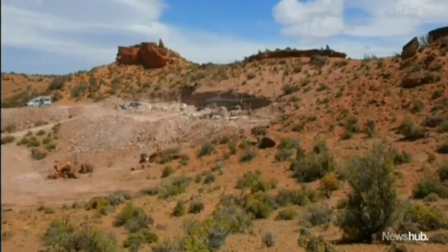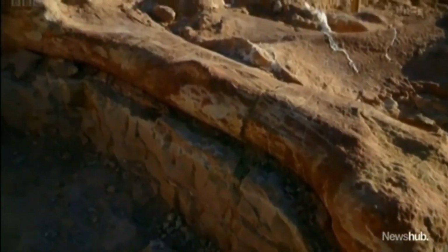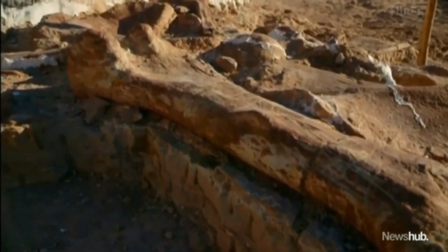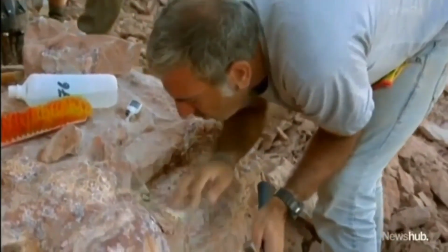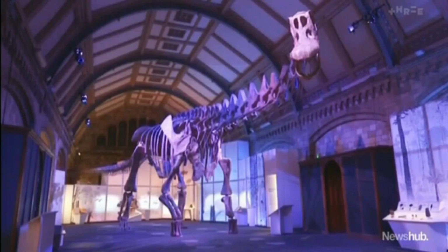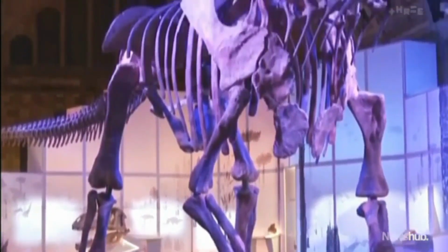The fossilised remains of the beast were discovered when a rancher in Argentina's Patagonia region, hence Patagotitan's name, found himself staring at a single bone as big as he was, sticking out of the ground in the desert. Paleontologists were brought in to recover and preserve as much of the skeleton as possible. This giant herbivore walked the Earth around 100 million years ago.